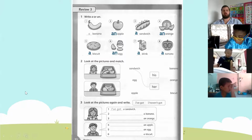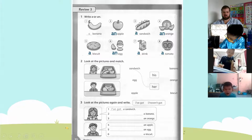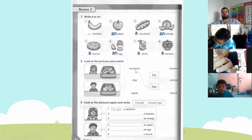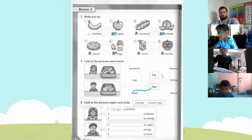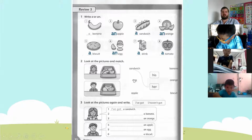Okay. Number two says, look at the picture and match. Now let's look at our first picture. What do you see? We have a sandwich, orange, and apple. So let's start with her. What does her have?